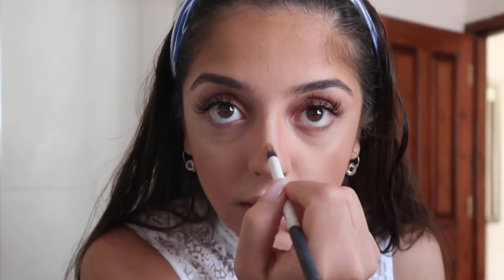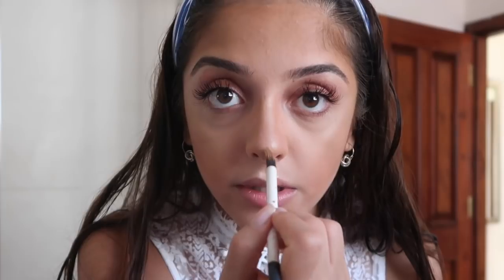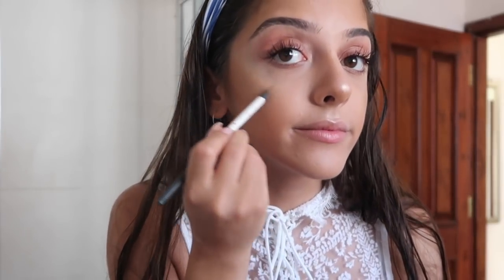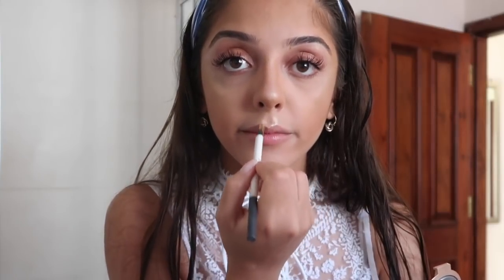I'm gonna go over the highlight again. So I literally just dab it lightly, go across down the bridge of my nose. And honestly, I don't care if people can see the line of the highlight because it looks so good from far. But if you see it from close up, it's a price I'm willing to pay. And if you just gently brush over these things again. So I've got double highlight.